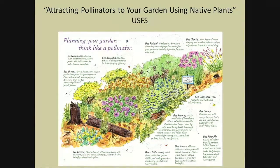But it has, let's see, Go Native is their first one. I won't point to it, I'll just look at it. So Go Native, be bountiful. So have a lot of one plant. If you have a stand of milkweed, you probably won't be bothered that some of it gets eaten away because there'll be plenty left. Be showy. Pollinators tend to really like showy plants. Be homey, provide that habitat.